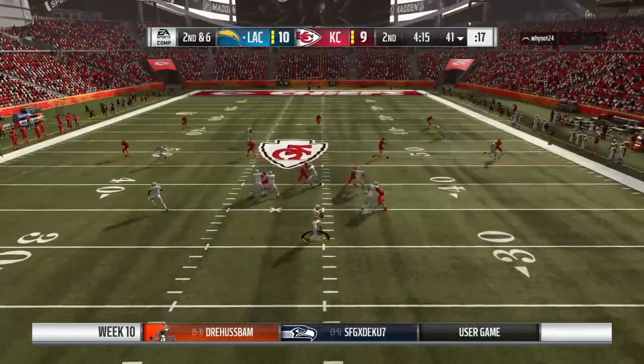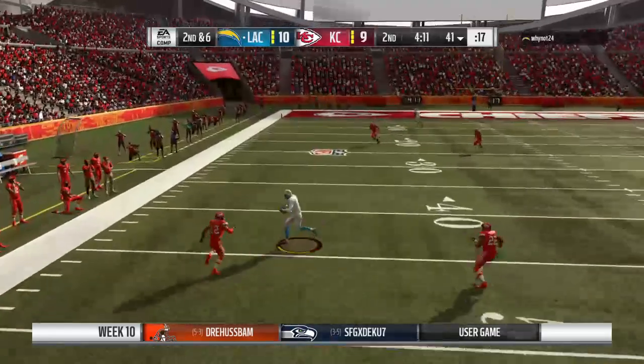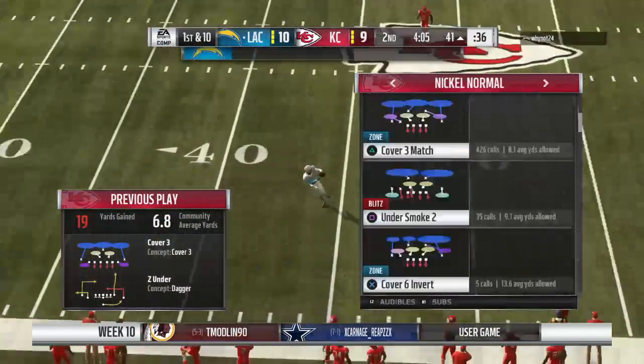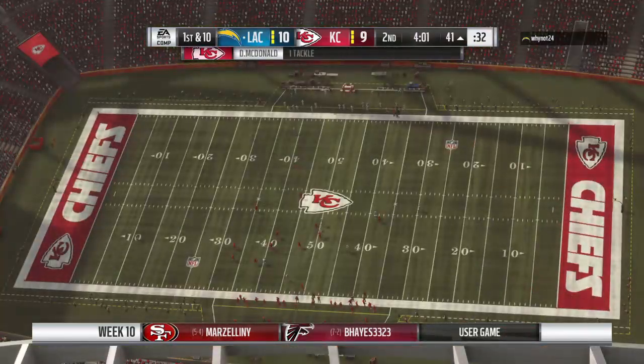Second down, Rivers. Dancing to his left. Man open left side, it's Williams. And taking it across midfield and just shy of the 40. They call it a gain of 19, and it moves the chains.